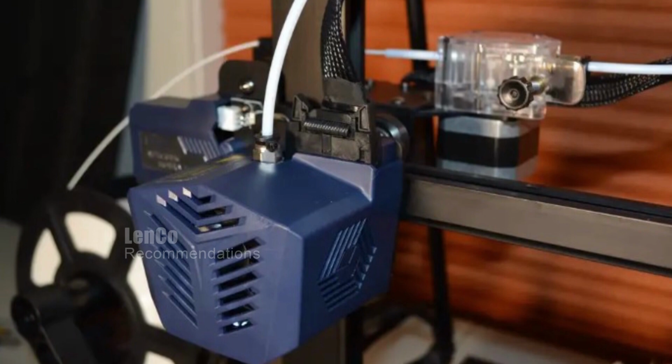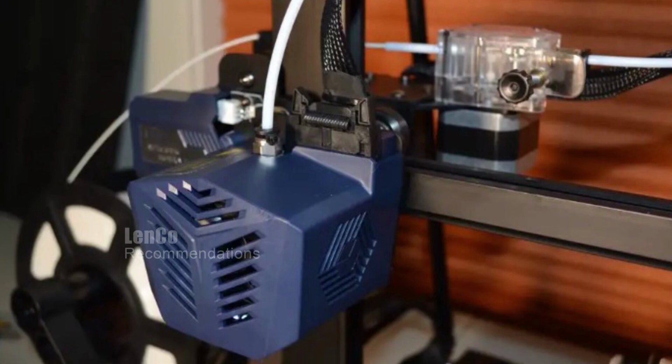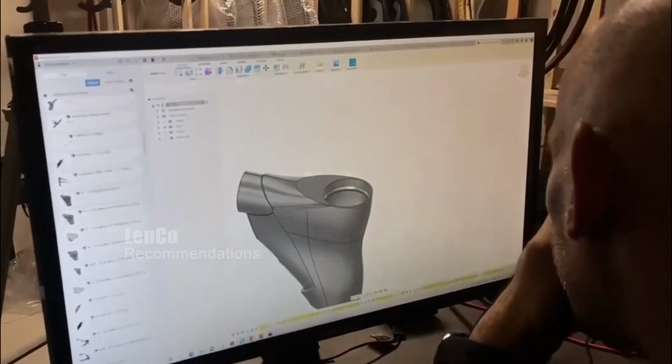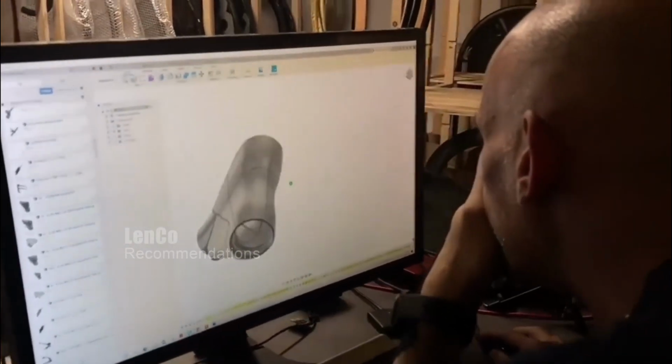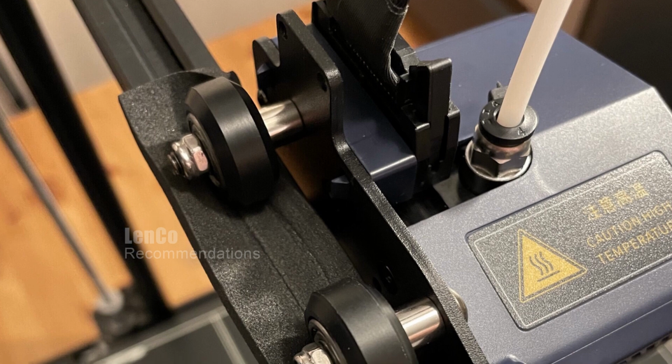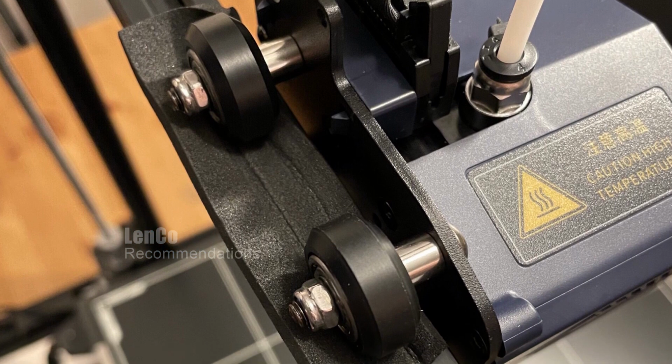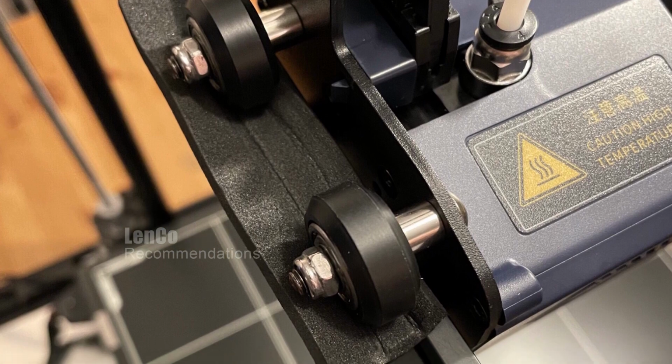It also has a coated glass bed that releases the prints when it cools down, making it easy to remove them without damaging them. One of the best features of this printer is the auto leveling system that uses a probe to measure the distance between the nozzle and the bed. This ensures that the first layer is always perfect and eliminates the need for manual adjustments.